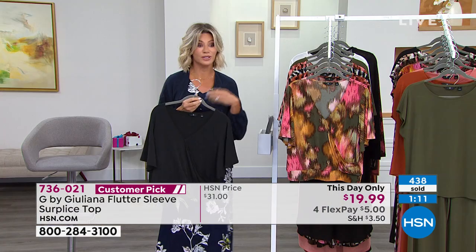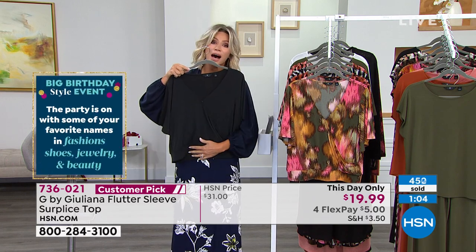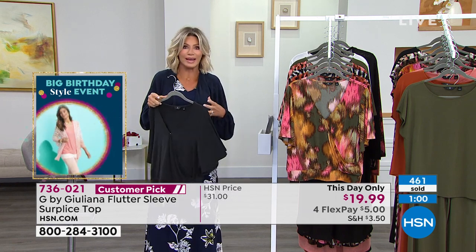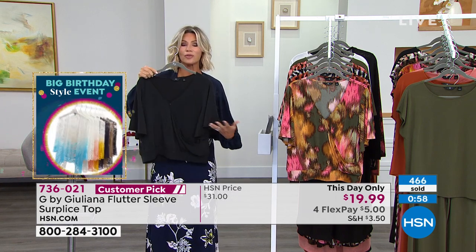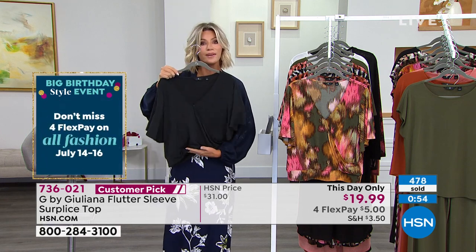Oh, I know. Like I said, we're slam busy over this. You can see almost 500 of these have been ordered and we are very busy with it because it's a good top. And you're right, I love the way that it comes in at the waist, but it's not sucking you in. So again, it just gives you that very graceful, very elegant look, with that movement of the material.